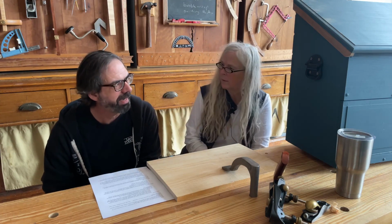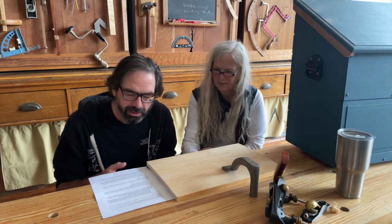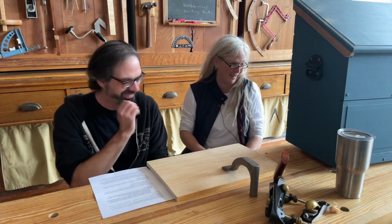Yeah, wood doesn't go bad, so. Well, it can, but I mean, yeah, okay, man, right. There's an expiration date on your wenge. We're going somewhere else with that, thank God.